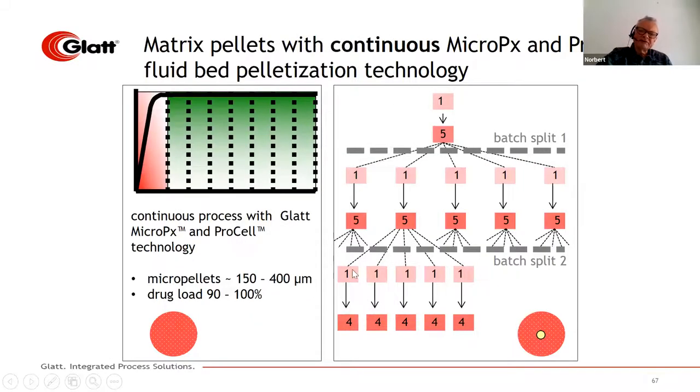If we compare this possible but quite complicated and demanding situation with a continuous process, we see the continuous process looks quite simple. We have our liquid, we spray in a starting phase for some time where no product is leaving the continuous process. This is the time when first particles have reached the desired size, and then we have a situation which can take days or even weeks, where we feed a liquid into the process and where we discharge pellets from the process. Micropellets in the size I told you, drug load 90 to 100%.